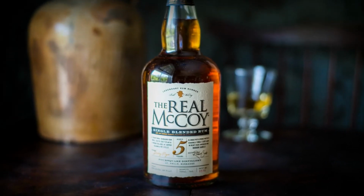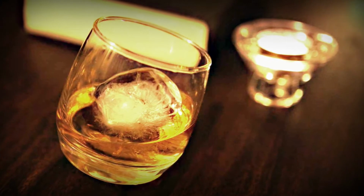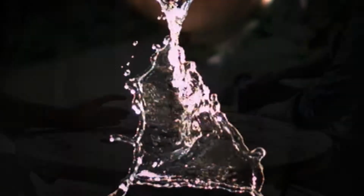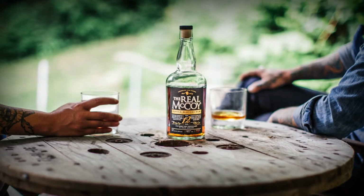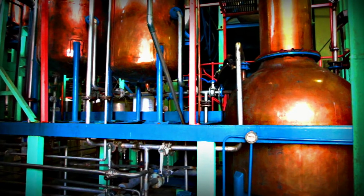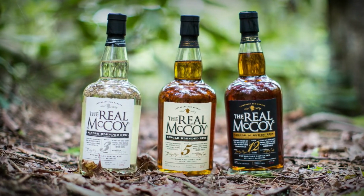Following Bill McCoy's Prohibition tradition, we don't add any artificial flavors or perfumes. Unlike many other rum makers, we don't add prune juice, raisin juice, molasses, or refined white sugar to hide the taste of a product that is rushed to market. With the Real McCoy, what you see is what you get. Nothing but top quality rum that is handcrafted, authentically barrel aged, and known around the world as the very best.